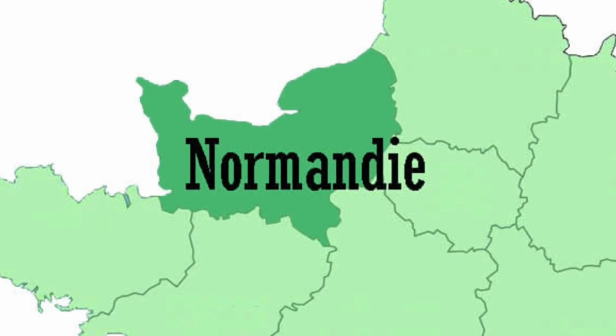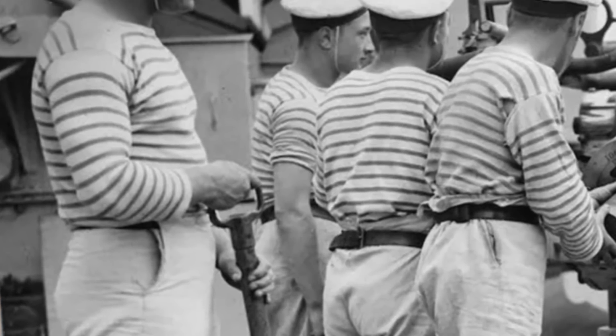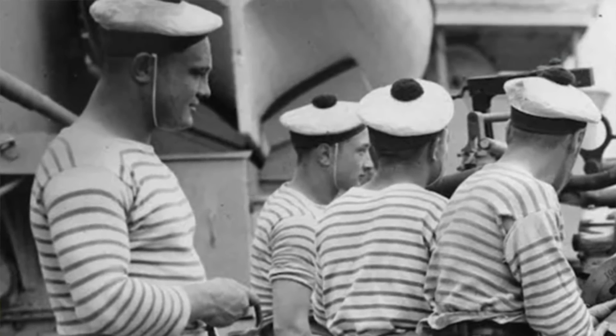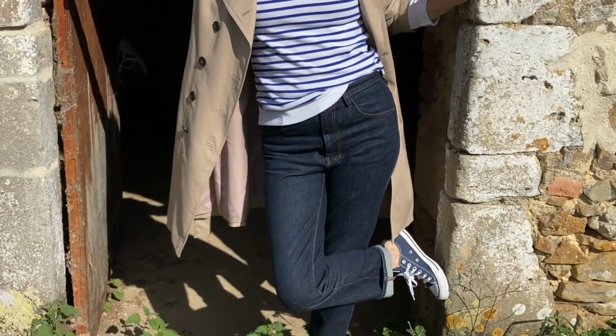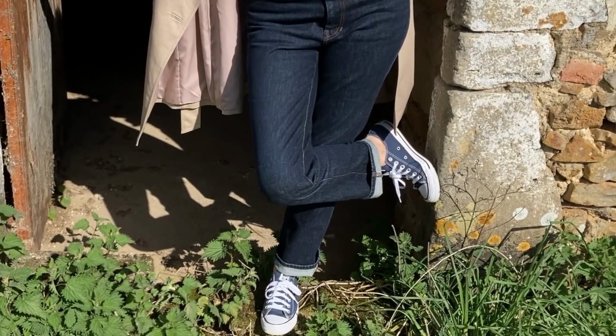Saint-James is a brand from Normandy, and they used to make the marinières for the French Navy back in the day. You can't get more authentic than that. For a timeless French chic look, wear your marinière with a trench coat, blue jeans and a pair of Converse. You can go anywhere in France wearing this, but just don't add a beret.